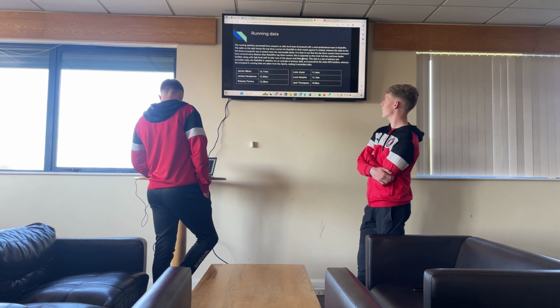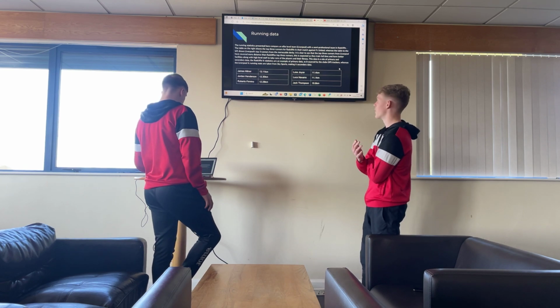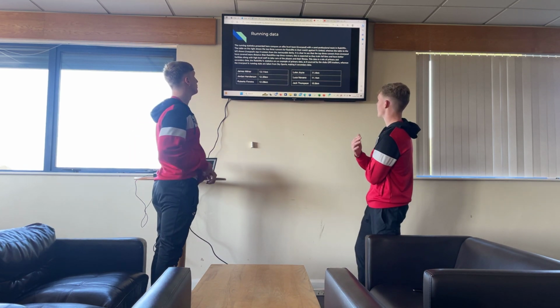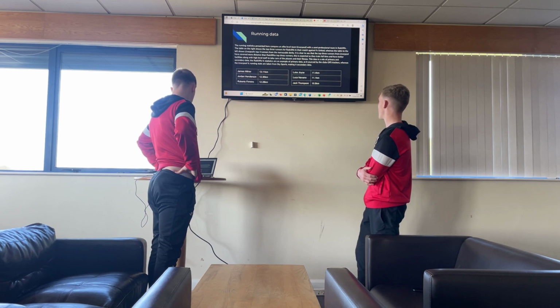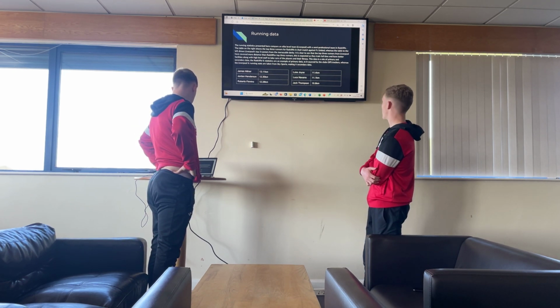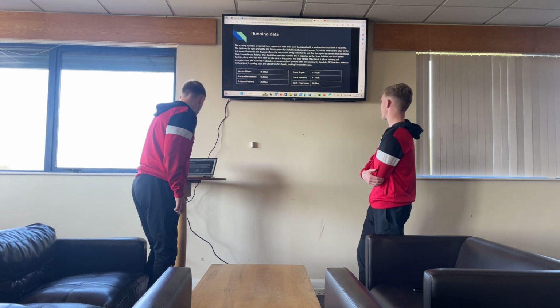Yeah, running data. So the running statistics presented here compare an elite level team in Liverpool that we've been looking at with a semi-professional team in Radcliffe FC. The table on the right shows the top 3 runners for Radcliffe in the match against FC United, whereas the table to the left shows Liverpool's top 3 runners from the Merseyside derby against Everton.